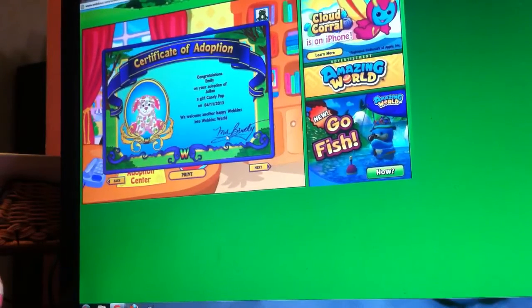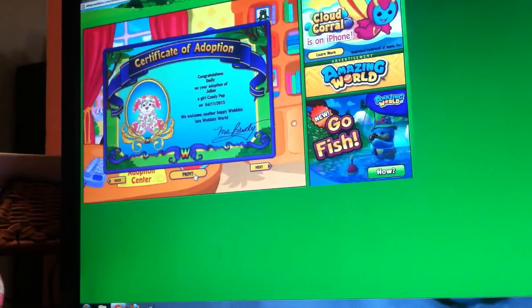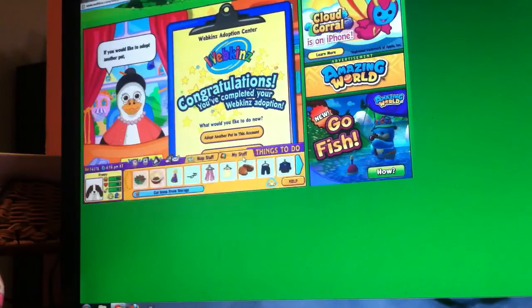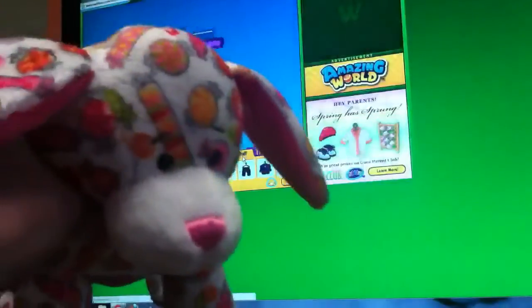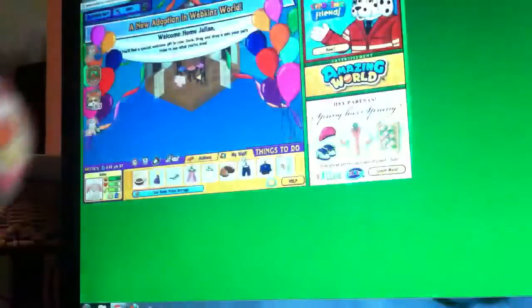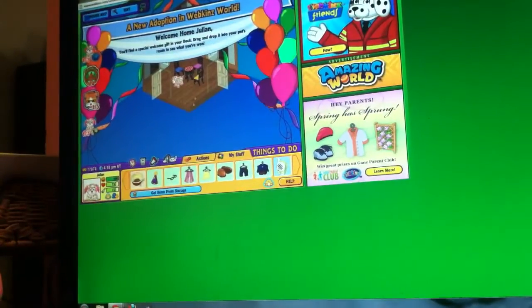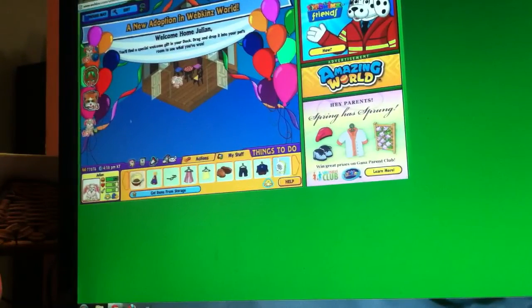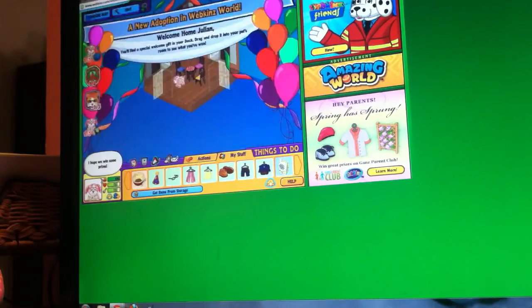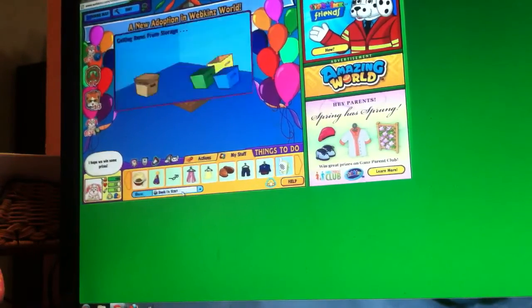Then I am going to... No, I'm going to print that later. If you would like to adopt another pet... No, this is the only Webkinz. I got to do this really fast because my friend is going to come over, so I got to hurry up and do this. Why do we have two of these? We have, like, that one and, like, the other one. Oh. So, we're going to get items from storage.